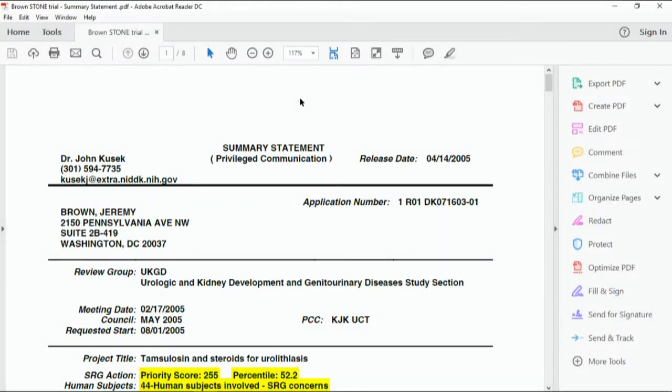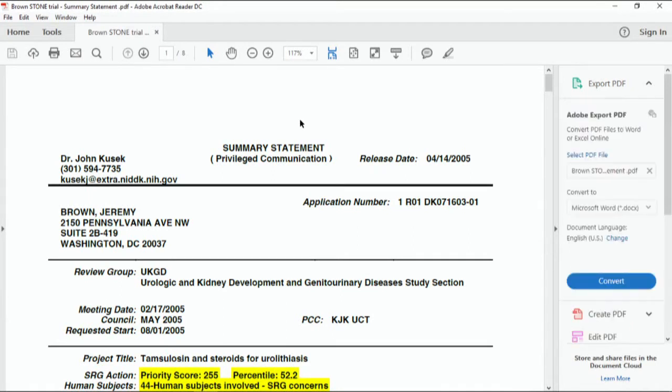Okay, fantastic. I think maybe I'll just step up here. So this is the summary statement that I got. Now look, it was back in 2005. Thank you so much.